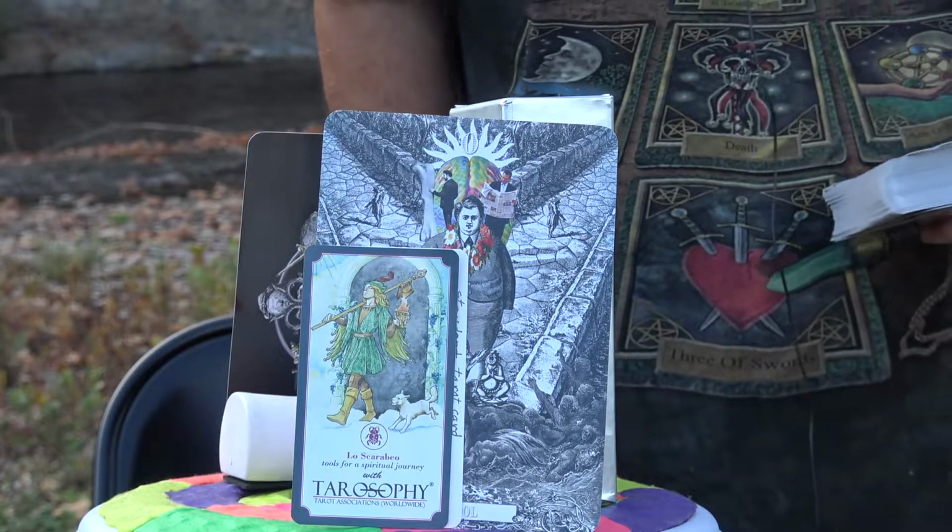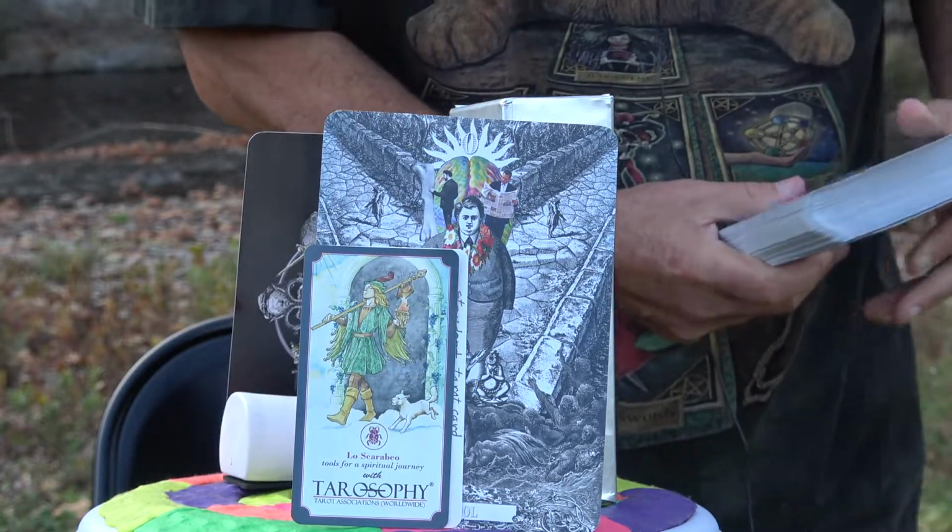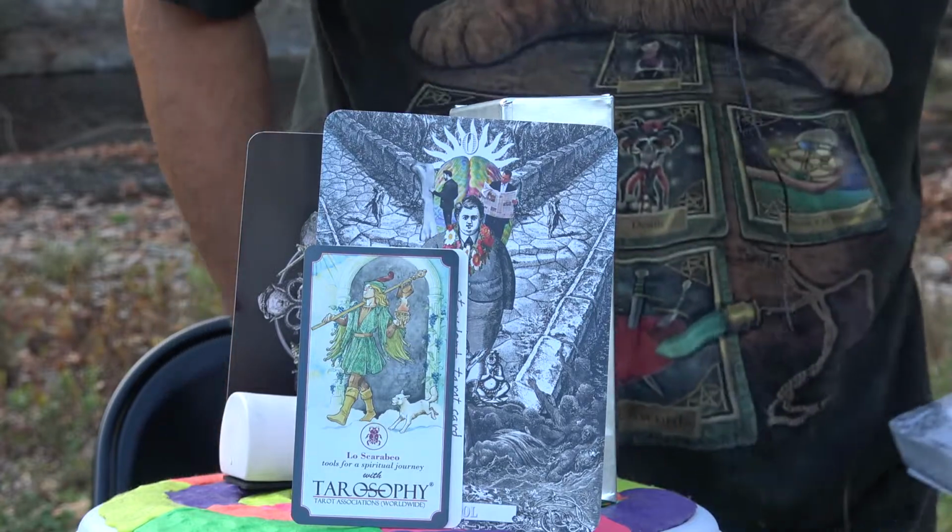Somebody's shooting arrows at something over there, so I'm feeling slightly threatened. But that's typical for around here.